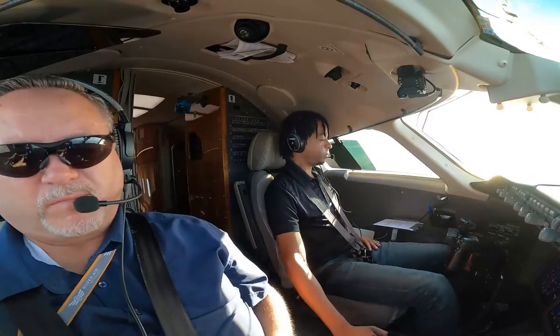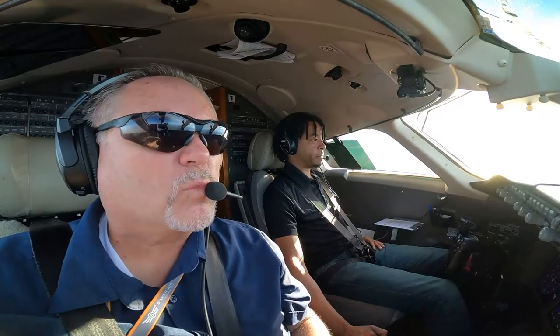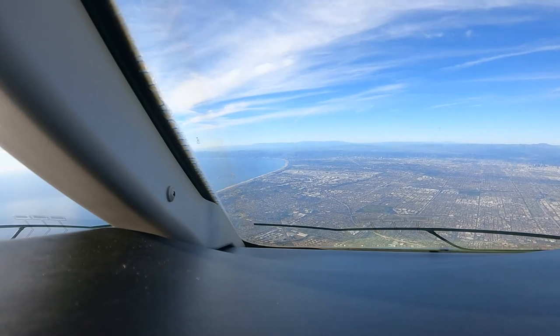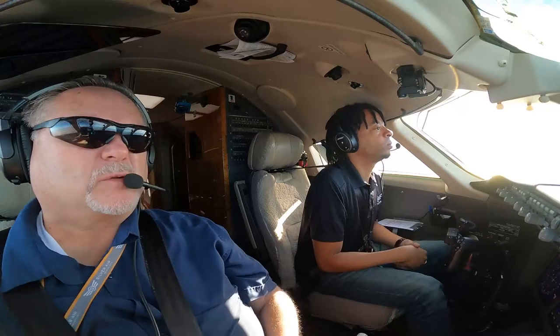Silver Speed 302, traffic, VFR traffic, 12 o'clock, 8 miles, opposite direction, Skyhawk, 5,500. Roger, looking, negative contact, Silver Speed 302. Skyhawk 212, traffic 12 o'clock, 8 miles, opposite direction at 6,000 feet, Challenger jet. 212 looking for Challenger at 6,000. Maybe 5, just under us.